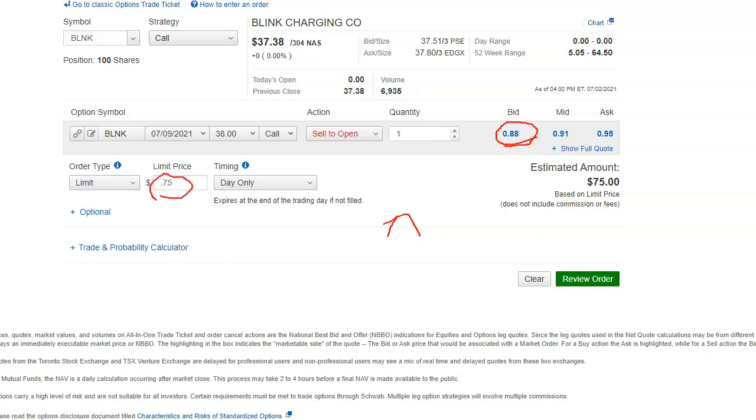I'm setting this limit lower than the bid because as this stock is moving up, this bid price is going to go down basically. So 0.75, if this stays the same and it's at 0.88 when it opens, and we have a limit lower than the bid price, it'll still give us the highest price that it is at that current time. So you're not really shorting yourself here. You'll still get the price that it is when the market opens.